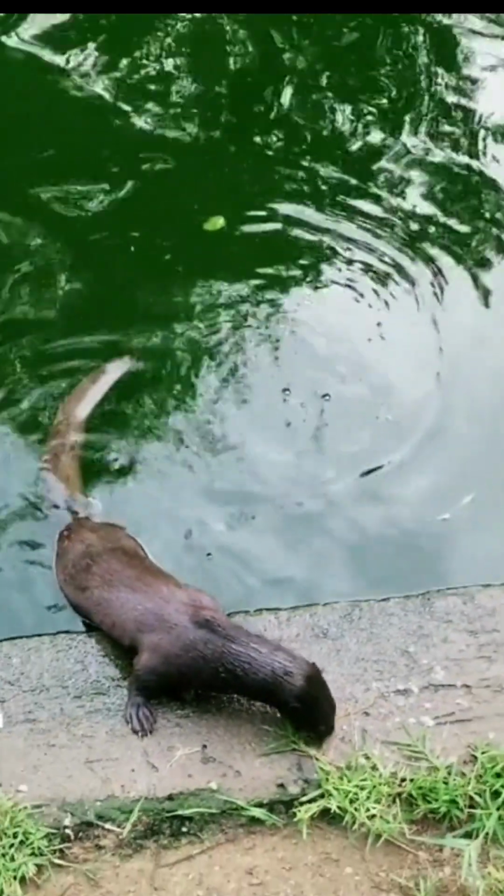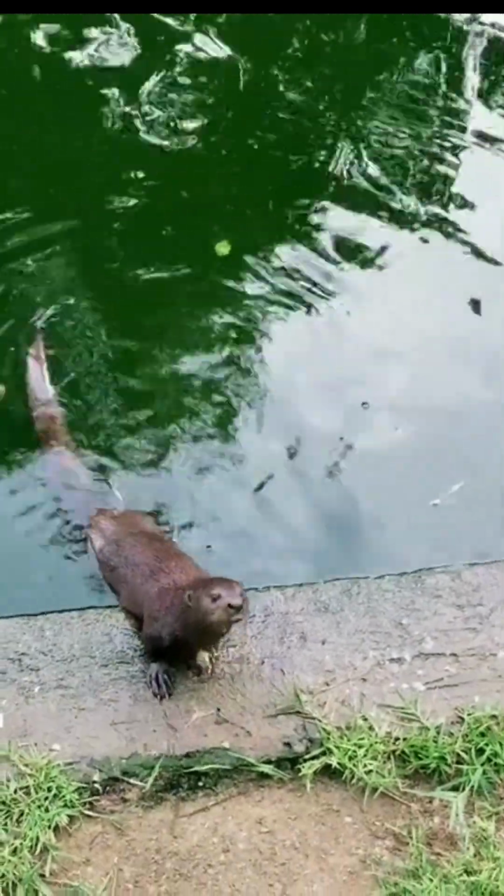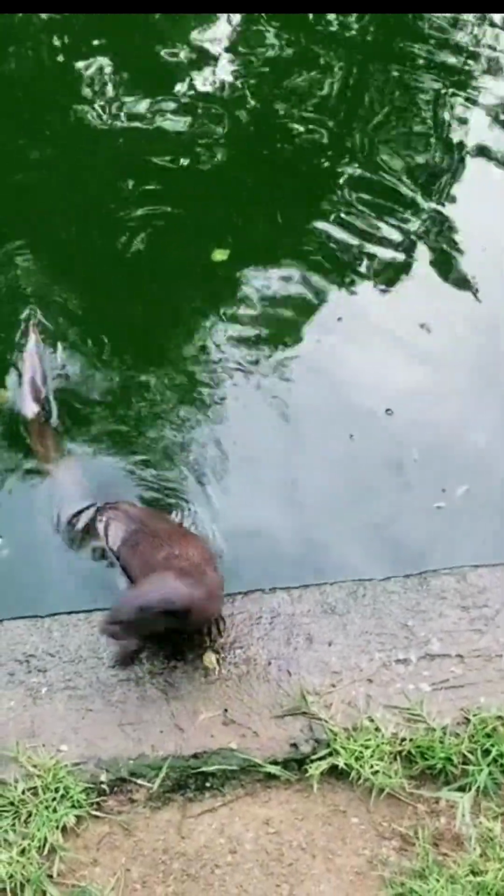So guys, I don't know what this is called. Comment down below if you know what that animal is called. I do not remember the name.